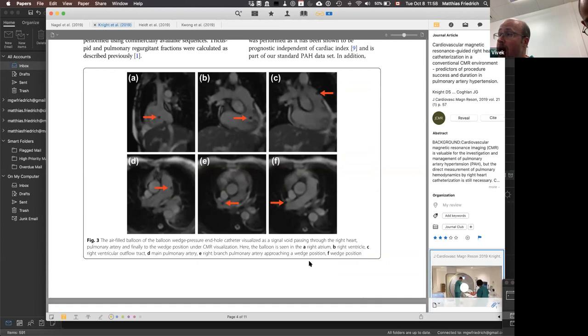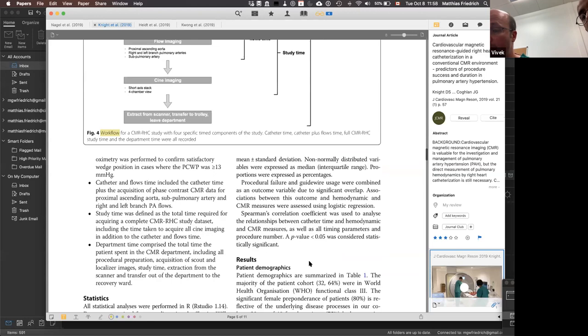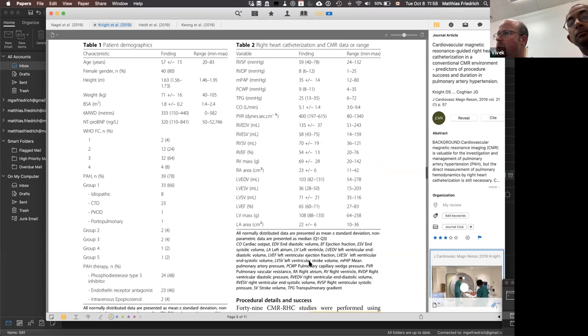And they were a total range of patients, either undiagnosed or known pulmonary hypertension. In terms of the patients, about 64% were in functional class three. So they were certainly a standard clinic cohort of pulmonary hypertension patients. And you can see there's a real range of pulmonary hemodynamics and right heart size there.